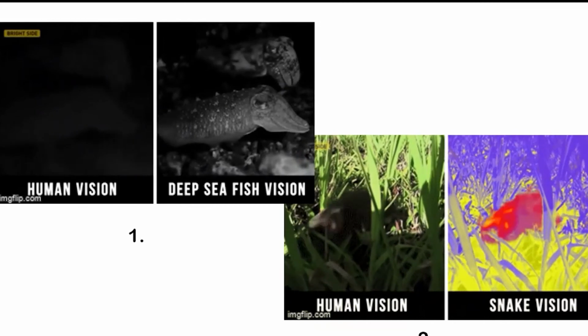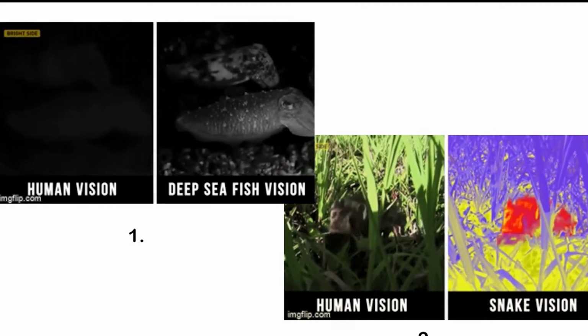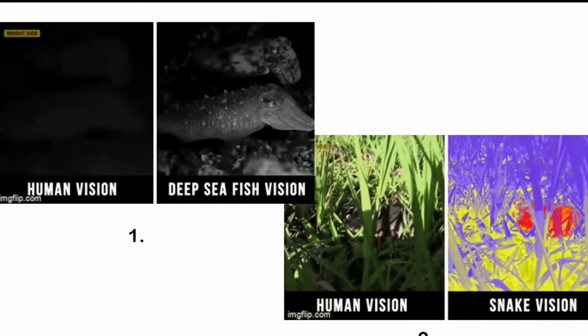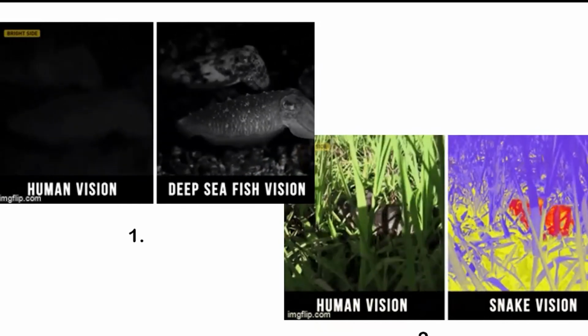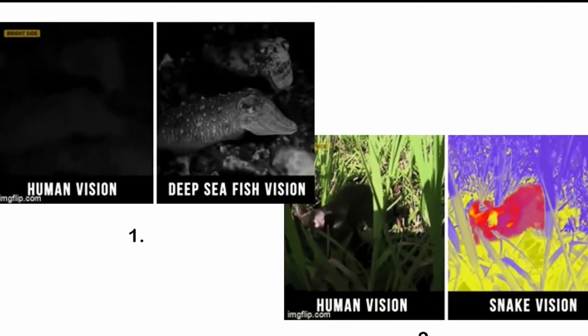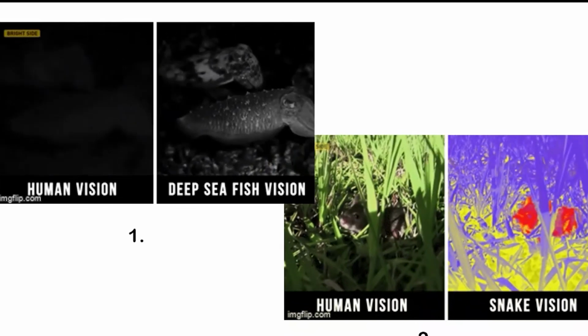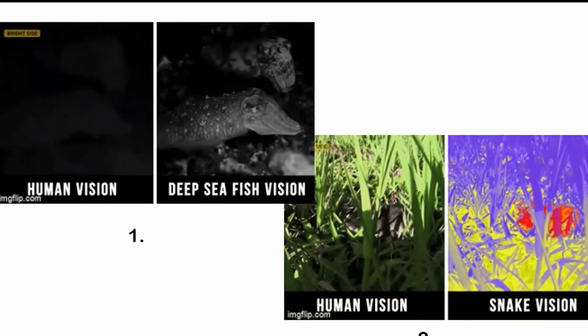Now look at a snake. Does a snake see something different than human vision? We're not interested in eating that little mouse, but the snake is. And so what does the snake see? It sees something very aha. If I'm quiet, I can get it. So they can pinpoint their attack on it for their dinner.